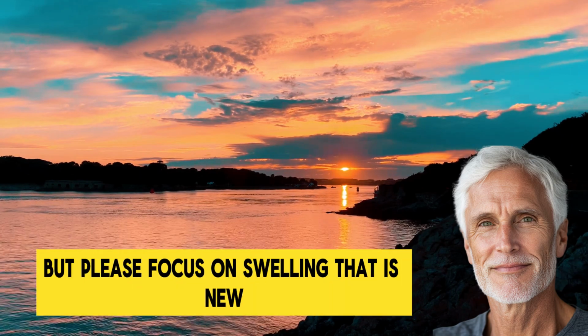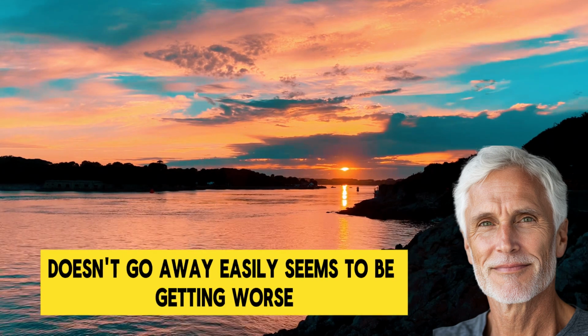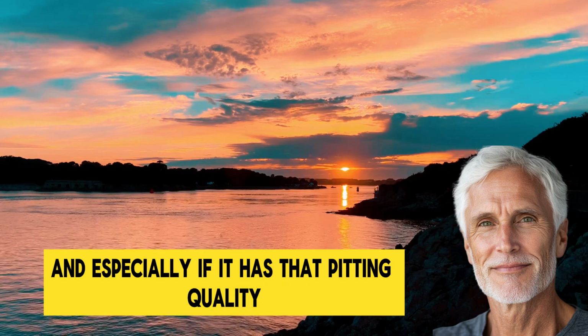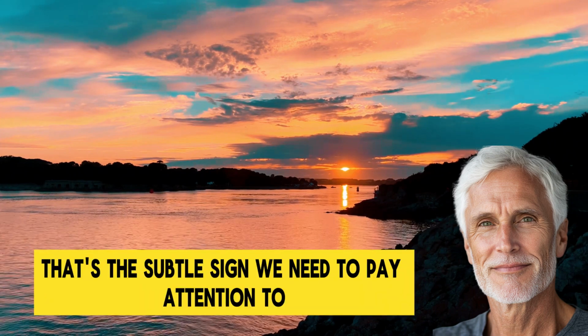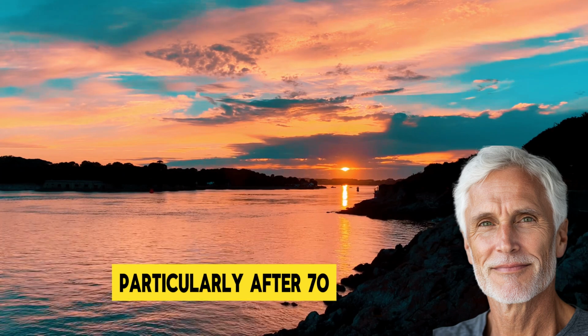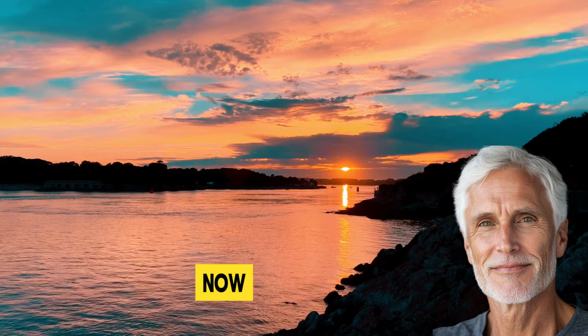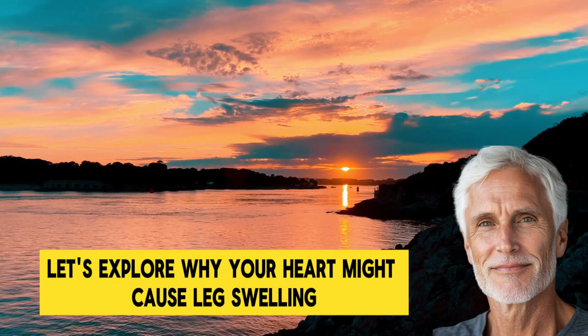But please focus on swelling that is new, doesn't go away easily, seems to be getting worse, affects both legs, and especially if it has that pitting quality. That's the subtle sign we need to pay attention to, particularly after 70. Knowing what it looks like is the first important step. Now let's explore why your heart might cause leg swelling.